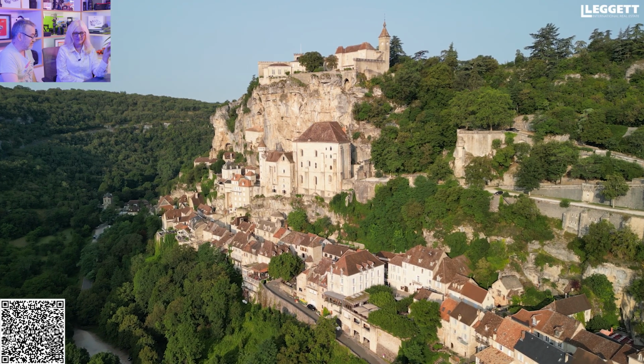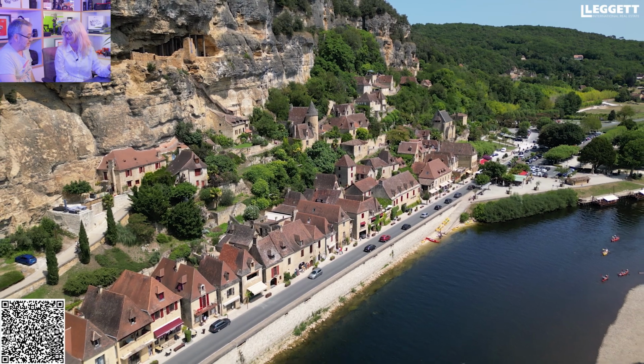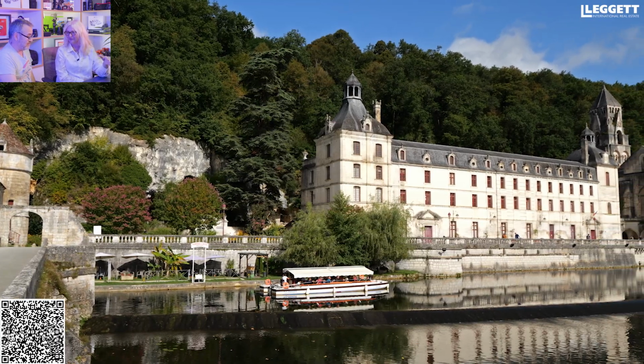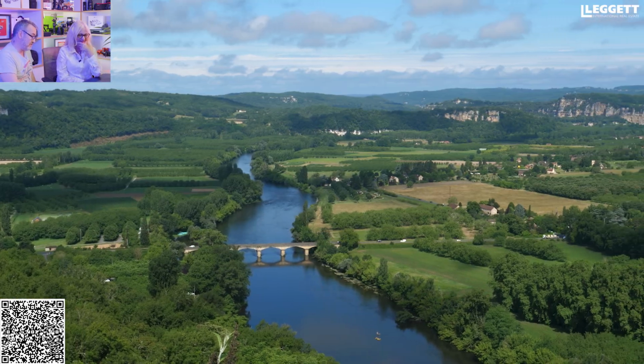And you've got to remember the Dordogne is one of the most popular areas in France for tourism. So you could easily rent it out or run a chambre d'hôte there. It's absolutely stunning, and it's in the southwest of France. So you've got the summers where you can actually enjoy the pool. So have a look inside now. Okay, let's have a look.